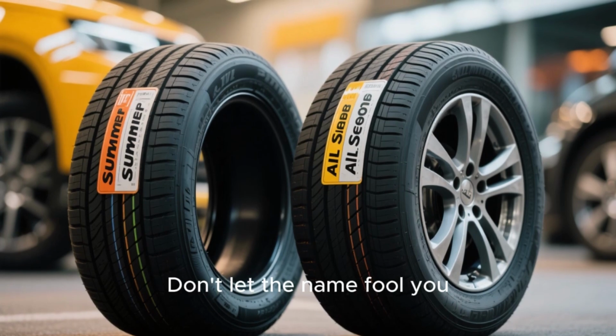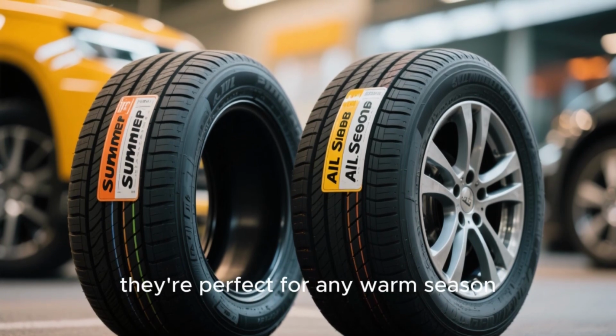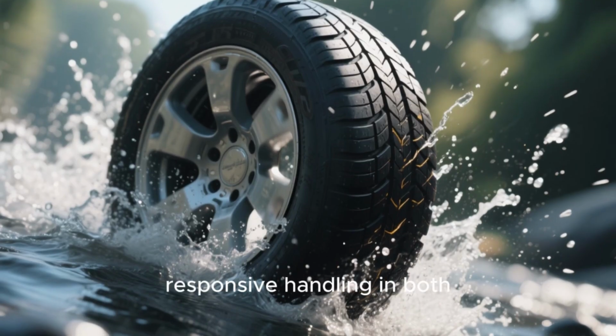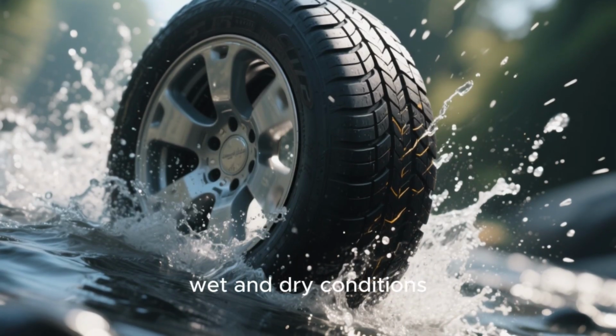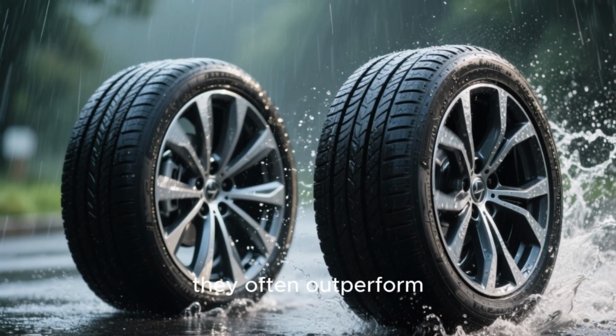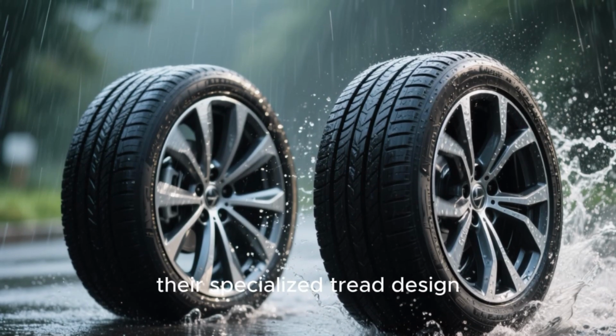Don't let the name fool you. They're perfect for any warm season, not just summer. They are engineered to provide incredible grip and responsive handling in both wet and dry conditions. In fact, during spring showers or summer downpours, they often outperform all-season tires thanks to their specialized tread design.